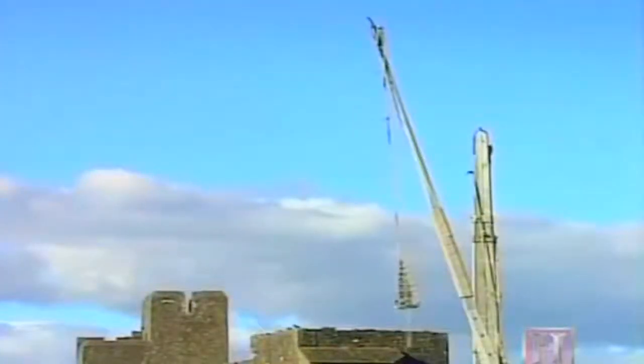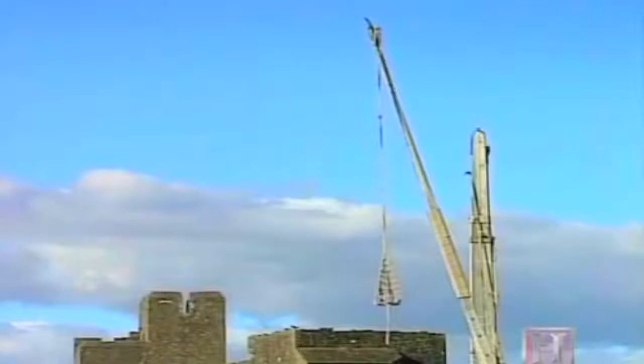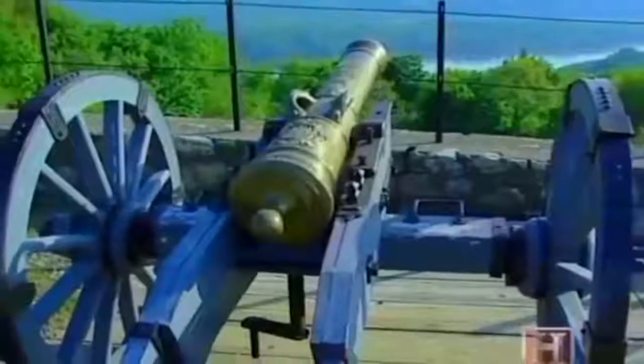By the 13th century, the trebuchet displaced all other siege machines and continued to hold its own for the next 200 years, despite the growing popularity of gunpowder. Up next, explosive-powered siege machines.